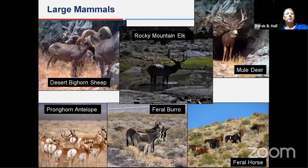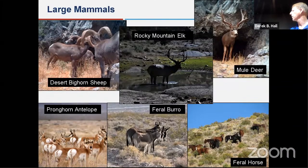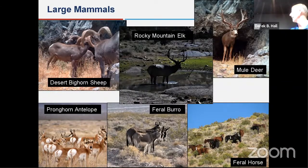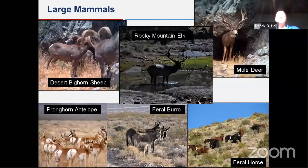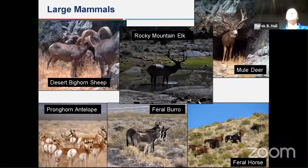As far as the large mammals go, the desert bighorn sheep, the elk, the deer, and the pronghorn antelope are all regulated as game species by the Nevada Department of Wildlife and protected under state law. The desert bighorn sheep is a really important game species in Nevada, and it's actually the Nevada state mammal. And we just recently discovered that we had a reproducing population of bighorn sheep on the site.